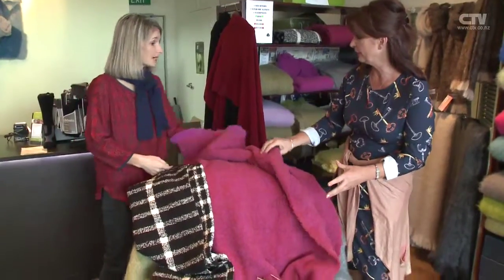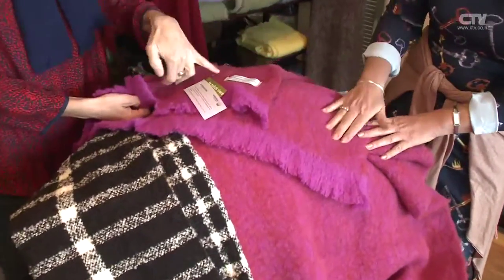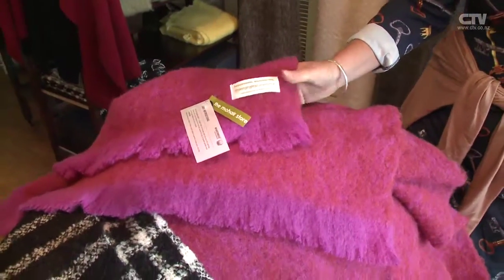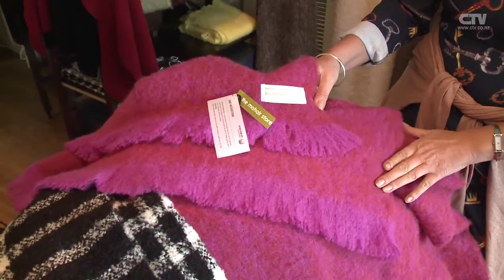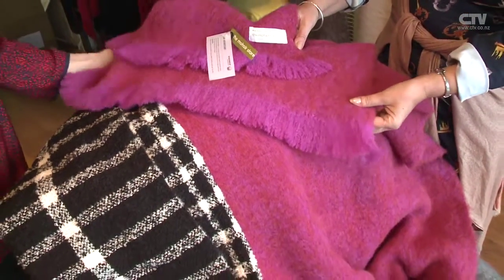Well, these ones are some samples. So as you can see, if they're samples, they've got our Mohair store label on them. Right, okay. So these are still at a great price, still reduced. Our seconds for our full size throws are $120 and our samples like this, when there's no fault, are $140. These are incredible. So you can feel the softness.